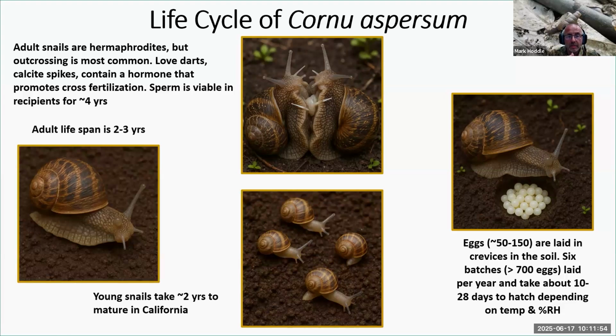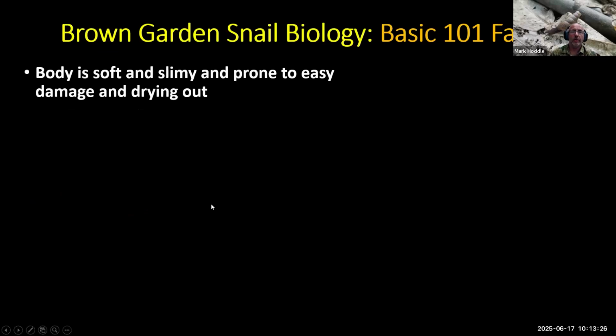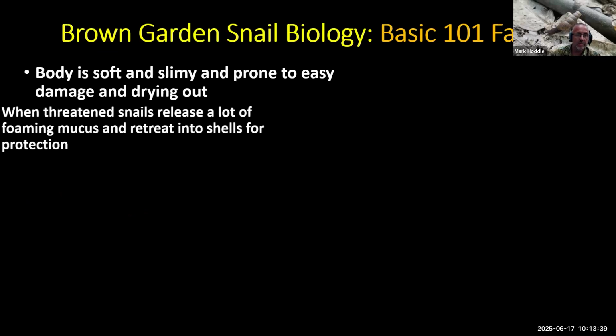Some estimates indicate they may be able to survive in these orchards for around 2 to 3 years. Okay, so let's go over some basic snail biology, the 101 types of facts. As you're probably aware, the body is soft and slimy. It produces a lot of mucus and it's prone to damage and drying out.